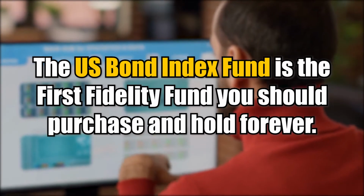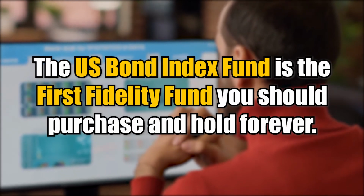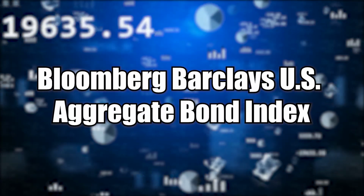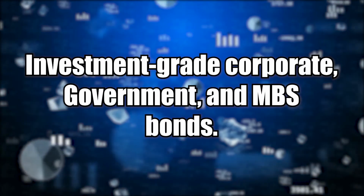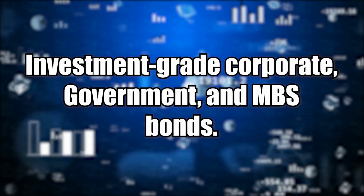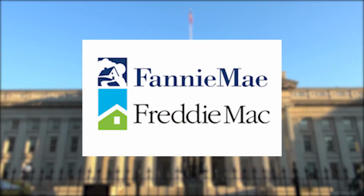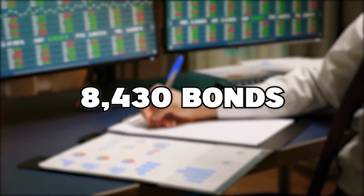The US Bond Index Fund is the first Fidelity fund you should purchase and hold forever. It follows the Bloomberg Barclays US Aggregate Bond Index, which comprises investment-grade corporate, government, and MBS bonds. Its major issuers are the US Treasury or companies that make mortgage-backed securities, notably Fannie Mae and Freddie Mac. It currently has about 8,430 bonds.